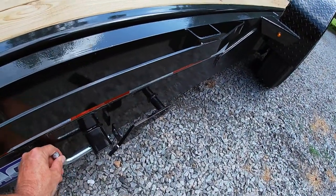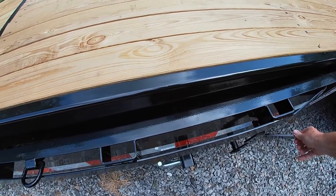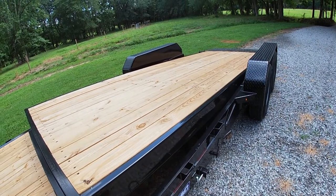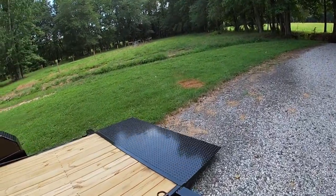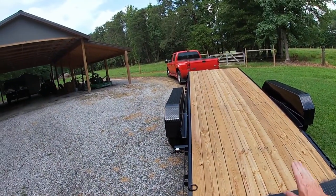So anyway, you pull the pin out and then you raise this lever up like so, and this is all hydraulics and it just slowly tilts up. So you don't have to deal with ramps anymore. This is so nice, and being low profile, it makes it so easy. You're going up on a very shallow angle.